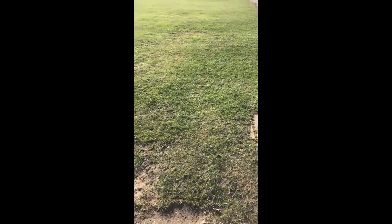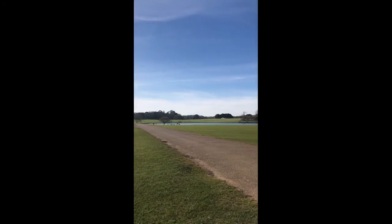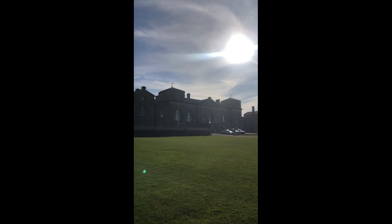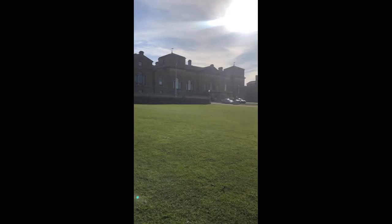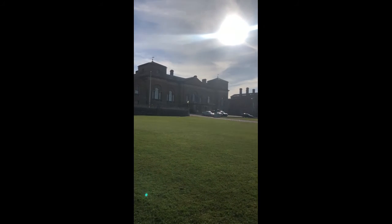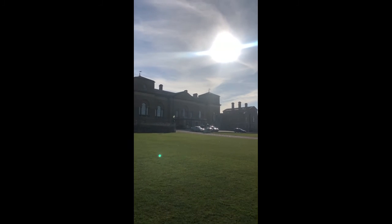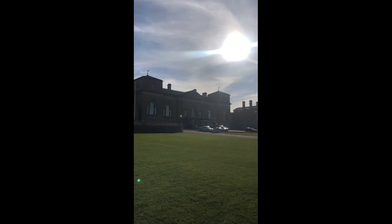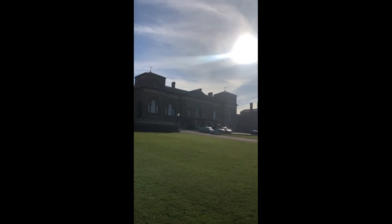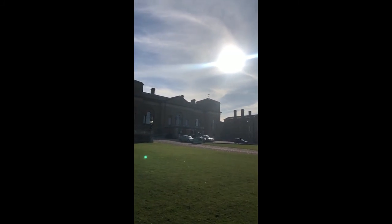Okay, so I'm just walking from the car park now up towards the hall. You can see we have a beautiful view of the lake over here, and then the main hall over here. Now Holkham is still very much a family home, lived in by Lord and Lady Leicester, and the area we're going to look at today are the staterooms. So they're the rooms that have always been used for entertaining in the hall, and are still used today to hold everything from family events right through to weddings, private parties and corporate events as well.